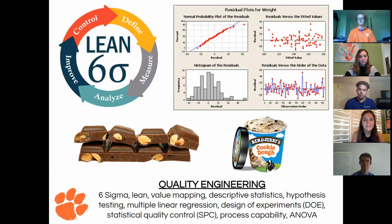Okay, so quality is another one that uses a lot of math. As you can see in the top right, there's a chart with a lot of different kind of distributions and plots going on. So basically a quality engineer's job is to make sure that the product that a customer is getting is what they wanted. So if you were to go to the grocery store and pick up a pint of Ben & Jerry's cookie dough ice cream, and you took your first several spoonfuls and there was no cookie dough in it, you'd probably be pretty disappointed. So that's like one example, but it can apply to really any product that's being produced.